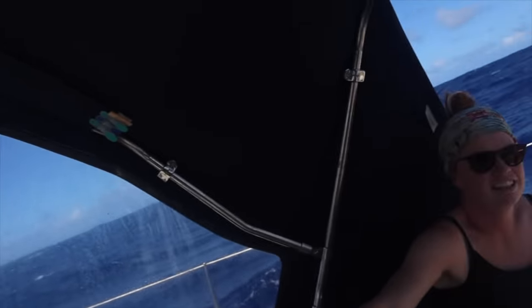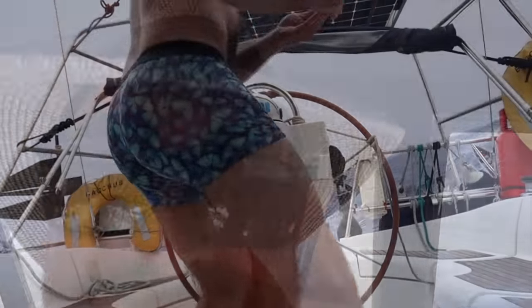We're going to the east? Shit! I thought we were going to the west. To the west, to the west. God, who's navigating this boat?